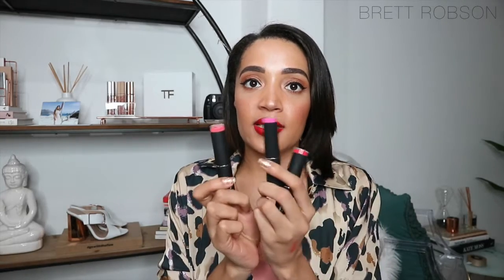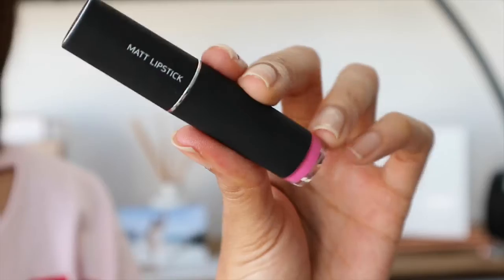These are the matte, and these are the satin. The bullets look exactly the same basically, with the color at the bottom. I think these are really cute, and again, just really nice and sleek packaging. Whether you're going for the matte or the satin, they retail for 139 Rand. The matte is available in 12 shades, and the satin is available in 12 shades as well.